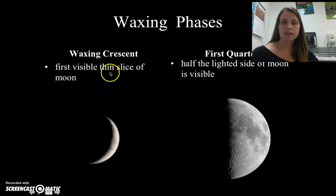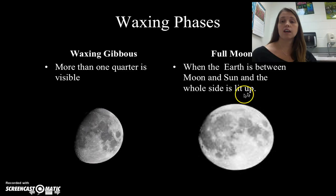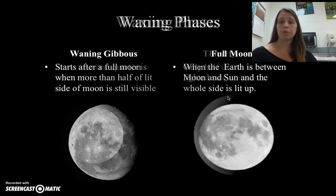The waxing crescent is the first visible thin slice of moon. It's usually on the right side when we're looking at it. The first quarter is half of it lit up. Again, it's the right half, and that's how we know it's waxing, or growing. The waxing gibbous is when more than 1/4 is visible, and again, it's on the right side. That's how we know it's waxing. And then we have the full moon, like I said, is when the Earth is between the moon and the sun, so the whole side we can see is lit up.